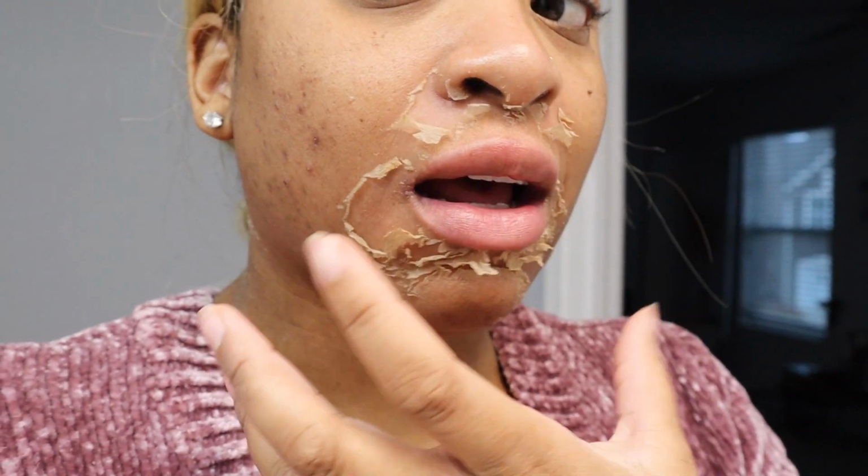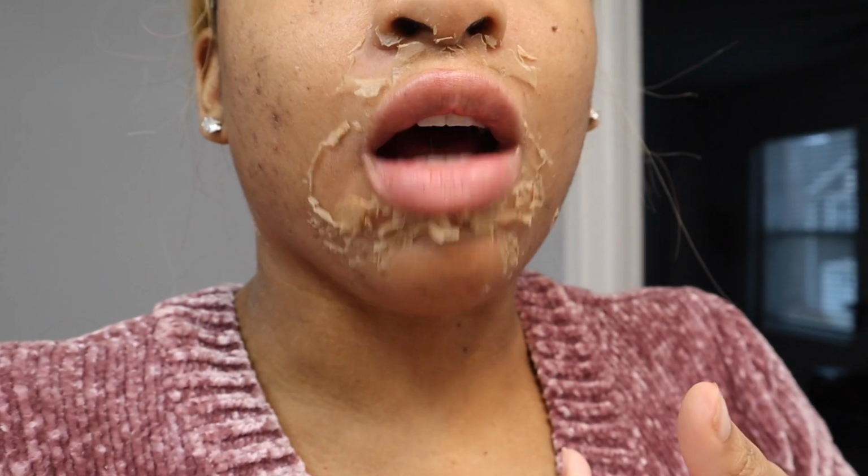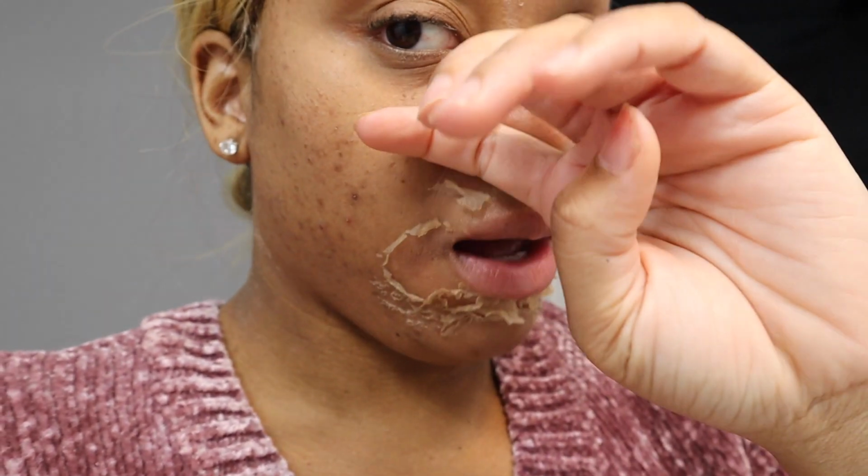I had some clients, but I had a mask on, so I got lucky. But tomorrow, when this starts to peel, I cannot be anywhere. But I'm really excited for my results. Nothing hurts. It just feels awkward and weird, of course. But yeah, this is day three, y'all.